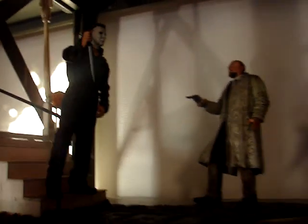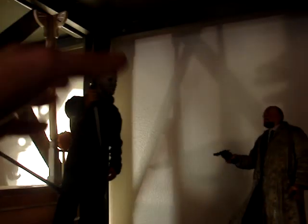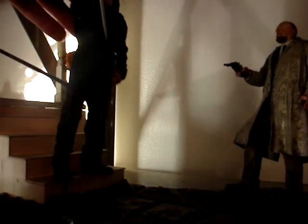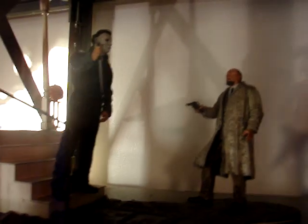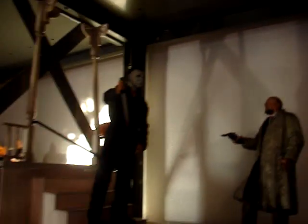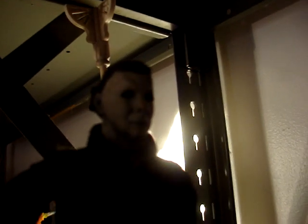And then right here, this is one of my favorite figures, and it's Michael Myers and Dr. Loomis standing in front of the steps in front of the house. Just really, really cool. Of course, there's Michael standing, and Dr. Loomis. I've seen videos online of people who took the figures and made stop motion films with them, which is really cool. There's Michael, his mask is really greatly detailed.